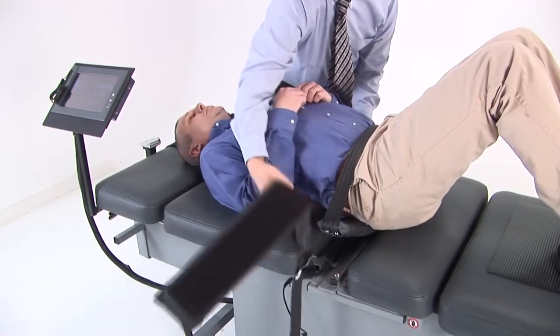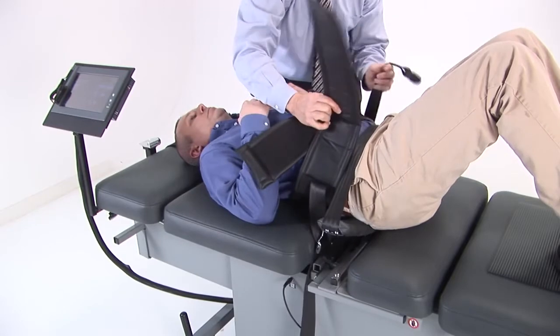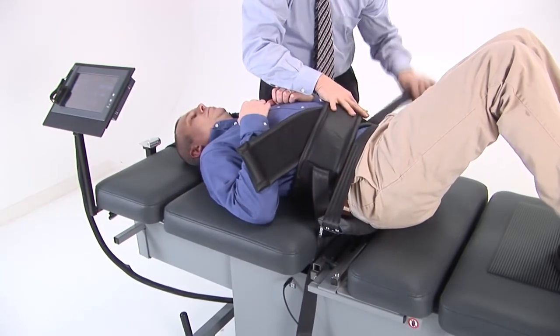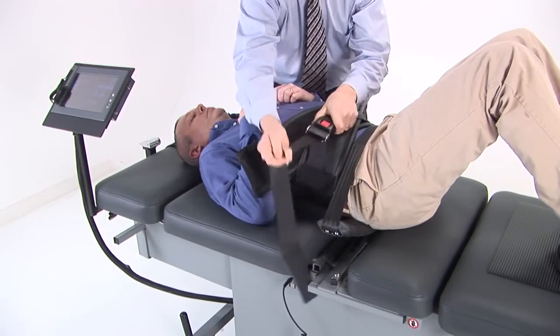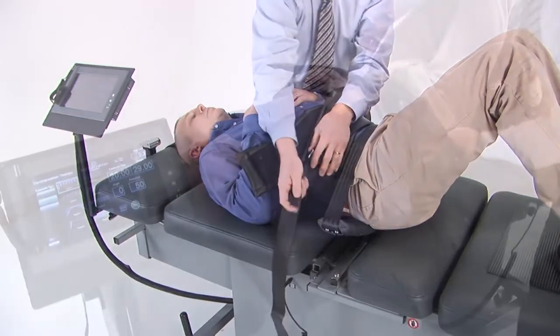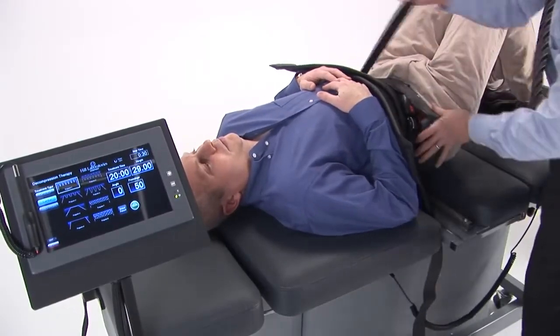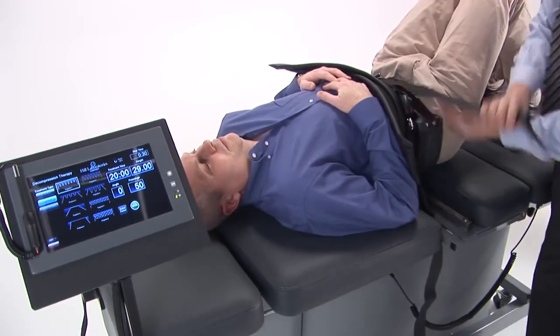Position your patient on the table, then secure and buckle the thoracic harness. Position your patient so that the lower half of the flexible pelvic strap is above the crest of the ilium. Push in on the straps and firmly tighten the belt.